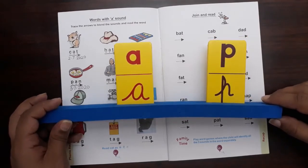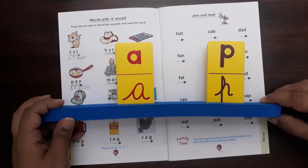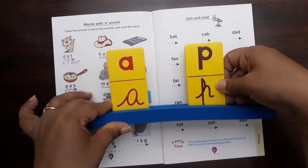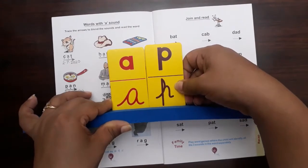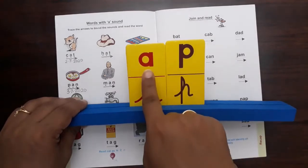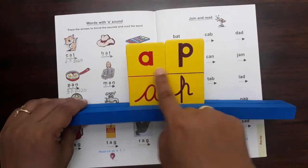Are they friends? Do we stand this far? When we become friends, would we become friends standing so far away? No, they have to get closer. Let us join pa. Pa move. Get closer to a. Very good. Now you have become friends. Now children, let us join the two sounds. A. Pa. A. Pa.